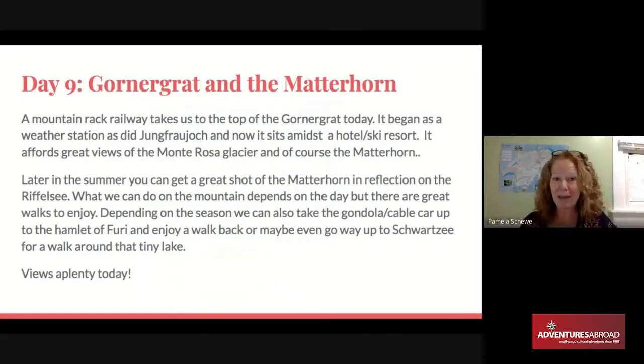So this should be our day 9, Gornergrat and Matterhorn day. We take the mountain rack railway up to the top, and then from there, we can do a lot of things. We are basically in the midst of a giant ski resort. If you wanted to, you could ski to Italy for lunch. However, we're generally not there when the resort is operating. We are going to be hiking or walking.